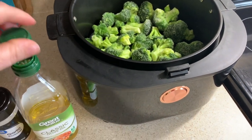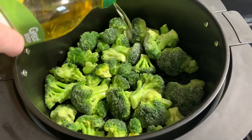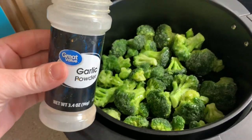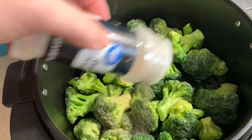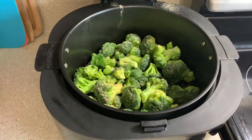Then for another side to go with our barbecue chicken, I wanted to cook some broccoli in the air fryer. Like I said before, y'all, I was just searching for anything to cook in the air fryer, really. So I decided I was going to cook some broccoli in the air fryer. Normally, I buy the steamable packs from Walmart that you just pop in the microwave. But y'all, I was cooking broccoli in the air fryer on this night, and it turned out really good.